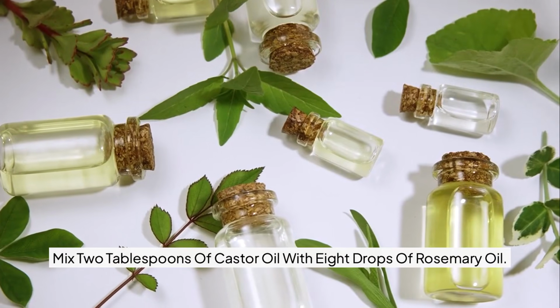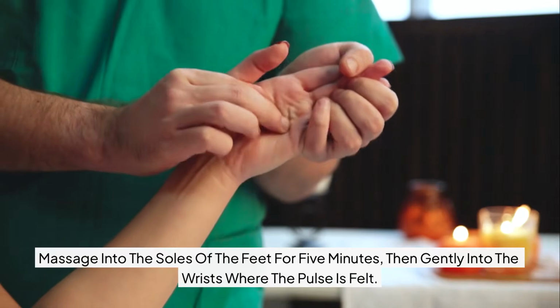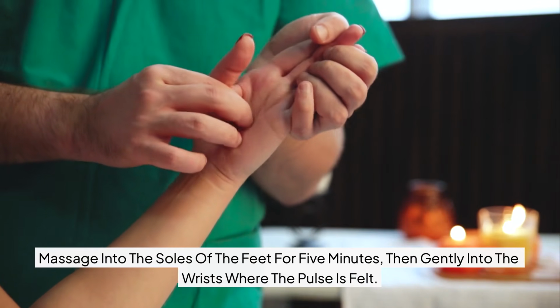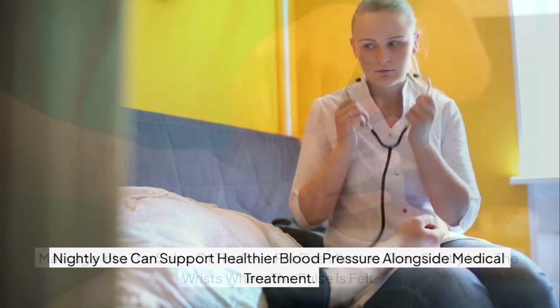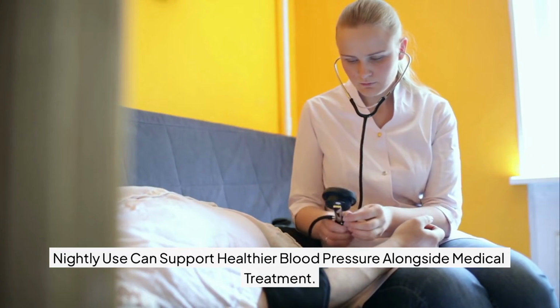Mix 2 tablespoons of castor oil with 8 drops of rosemary oil. Massage into the soles of the feet for 5 minutes, then gently into the wrists where the pulse is felt. Nightly use can support healthier blood pressure alongside medical treatment.